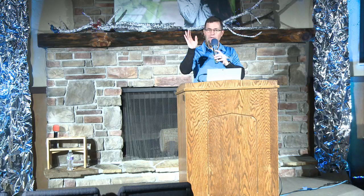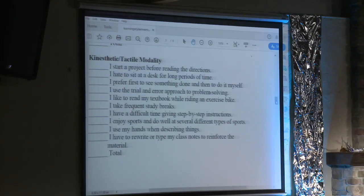All right, scores. Hands up if you've got yours tallied. We're looking around 95% here. Okay, I'm going to move on. By the way, I was always like the last 1% to finish everything, so don't feel bad if you're one of those. All right, so here we go. Kinesthetic/tactile modality, so the touching, doing thing. And I will read them twice.